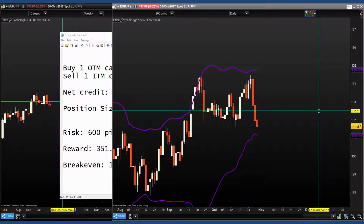So if price is above this, then I would stand to lose a tiny amount. And of course, if it's above 135, then I would lose the maximum amount. If price is below this level, then I would stand to gain a tiny amount as well. And if it's below 129, then I get my full net credit.